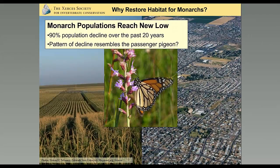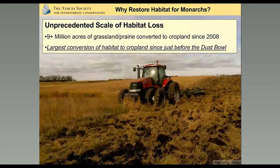But it's worth noting that, in talking to some of my colleagues here at Xerces, in talking to other monarch conservation professionals, it's been interesting to hear this feedback from them that, in looking at the population decline of monarchs, one of the other species that that decline model resembles is that of the passenger pigeon, which is really an alarming angle to this story of monarch declines.